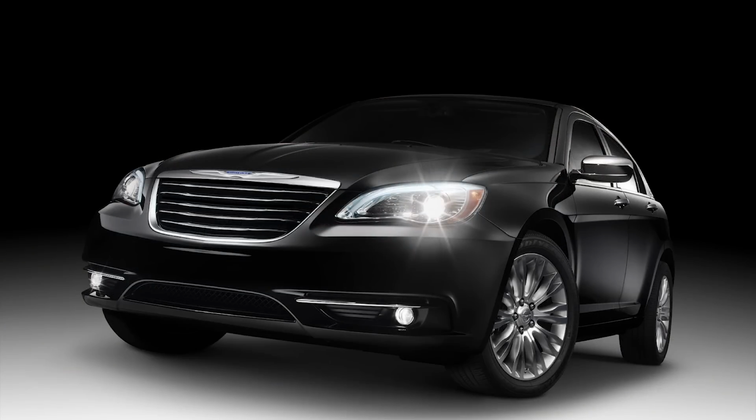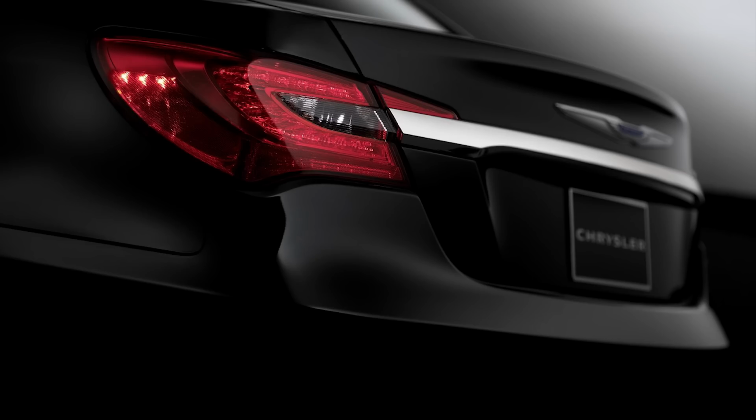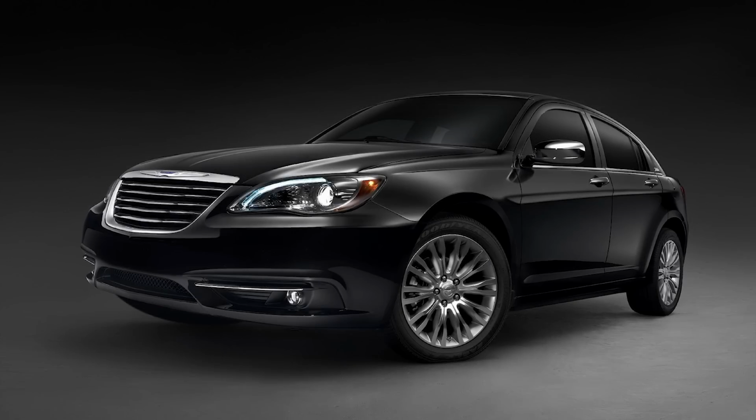When compared to the Sebring on the outside, the 200 got upgrades to the front and rear fascia and fenders, different grille and Chrysler badging, a new hood, rear deck lid, projector headlights and fog lights, and LED taillights. Chrysler tried to make a vehicle that could do it all to tackle the midsize segment. And another goal with the 200 was to brand the car as the little brother of the very successful full-size flagship Chrysler sedan, which was of course the 300. This was also an opportunity for Chrysler to get away from the Sebring name, which was notorious for poor quality control.